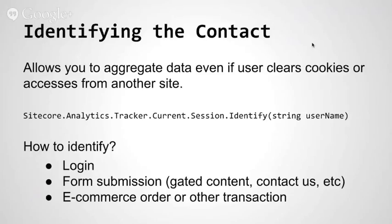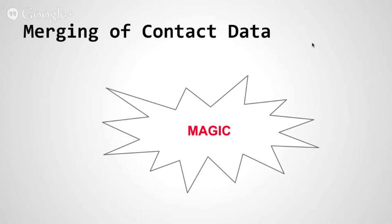And obviously you could do it on some transaction like an e-commerce order. So the thing that happens then, though, is that I might have been browsing the site already, having all this activity, and then I identify, and suddenly I have an existing contact record. So I have an anonymous contact, as Sitecore calls it, and then a known contact. And that data has to get merged. So what happens there is magic.